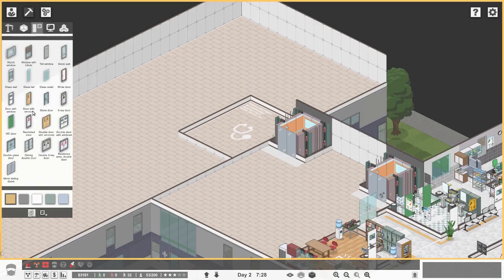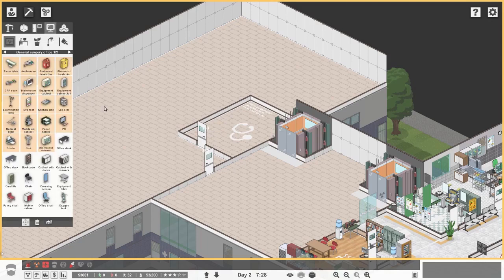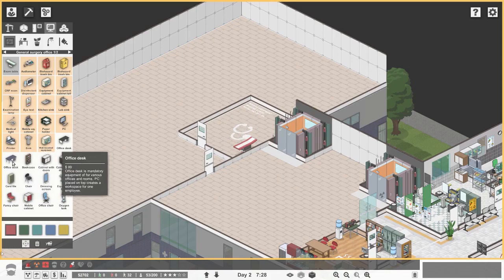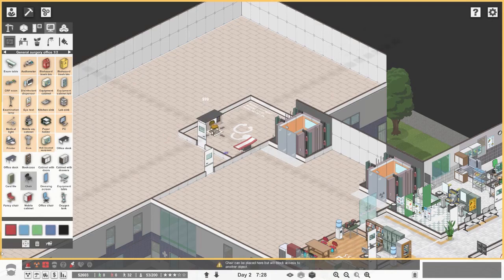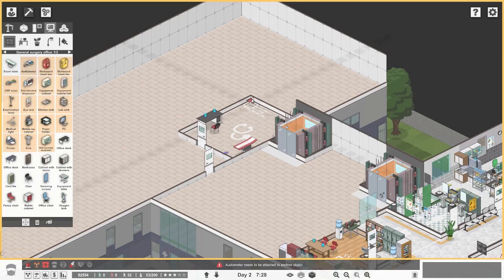Windows, or with windows. There we go. And now we will put in the exam table. I'm not really going to be very picky, so the cheapest one. Pretty sure this one is also cheap. You need an audio meter, which needs to be put on top of something. A biohazard thingy, this one. And we'll put it there.